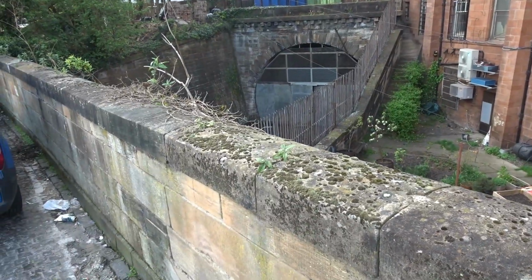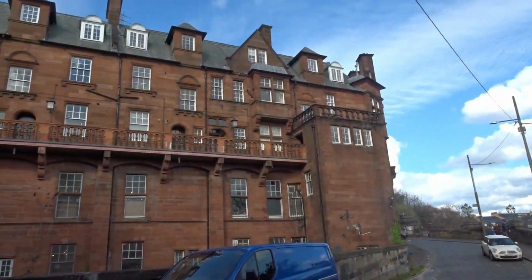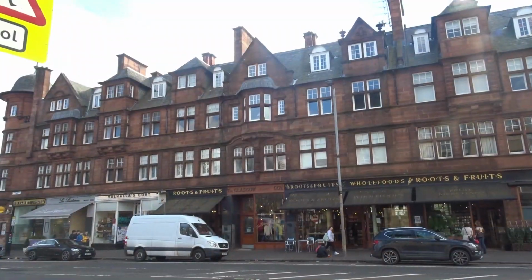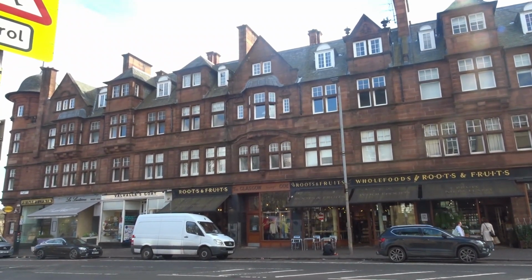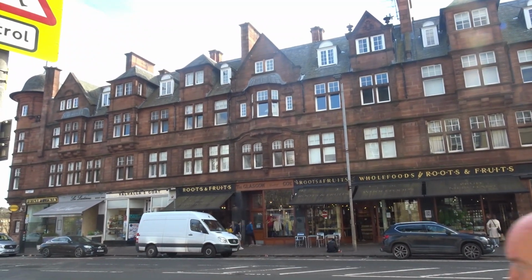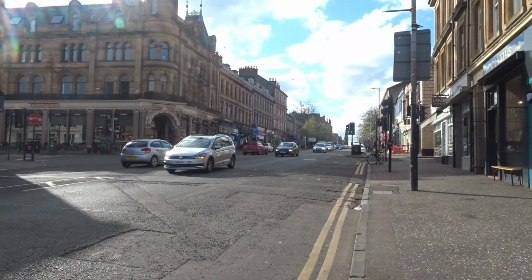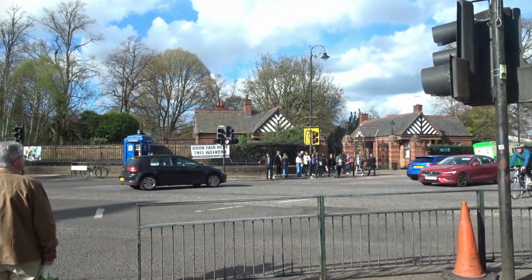If you're tall enough, you can spot the tunnel down to the Botanics above this wall. Interestingly, the buildings above the tunnel where the platforms were, the Caledonian Mansions, were built on land bought by the Caledonian Railway used for tunnelling. Small relics of the railway still stand nowadays on the buildings and nearby streets. We walk down Great Western Road to here, Glasgow's Botanic Gardens, home to the next station.